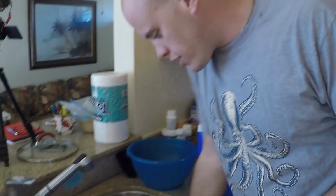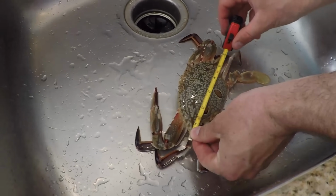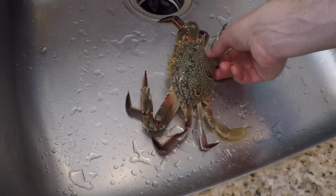But let's measure it here for the camera. They have to be 4 inches across to be kept. And this guy is right about 6 inches. So definitely a keeper. Still pretty small.